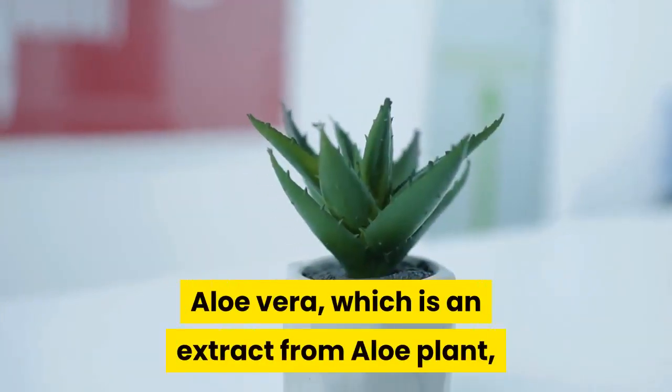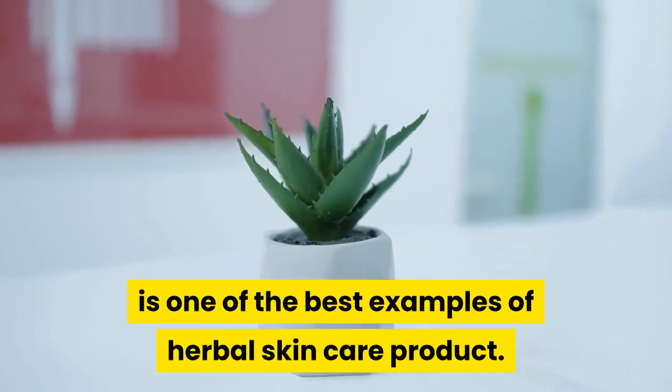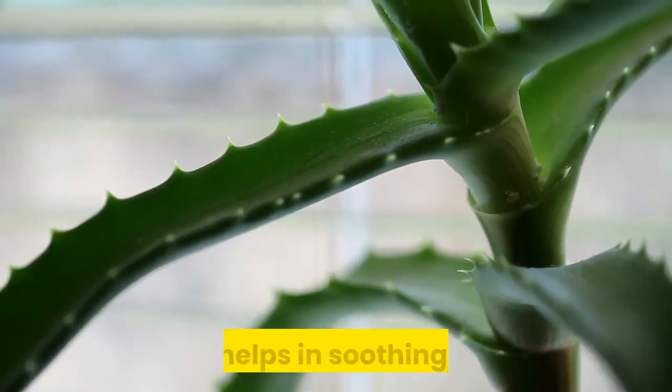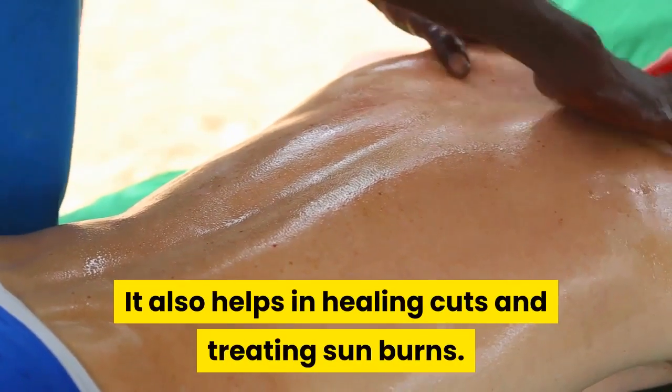Aloe vera, which is an extract from aloe plant, is one of the best examples of herbal skin care product. Freshly extracted aloe vera is a natural hydrant that helps in soothing skin. It also helps in healing cuts and treating sunburns.